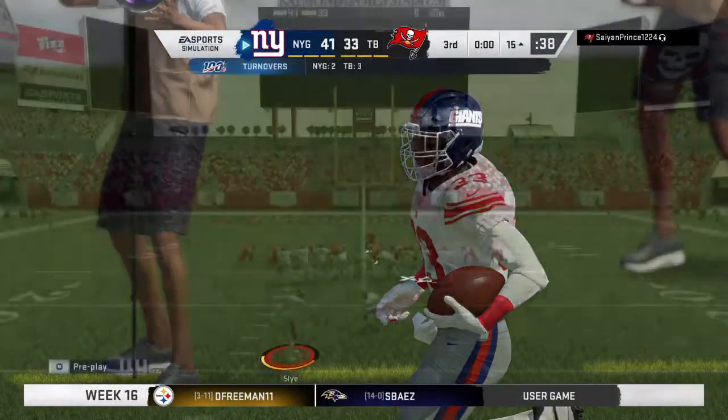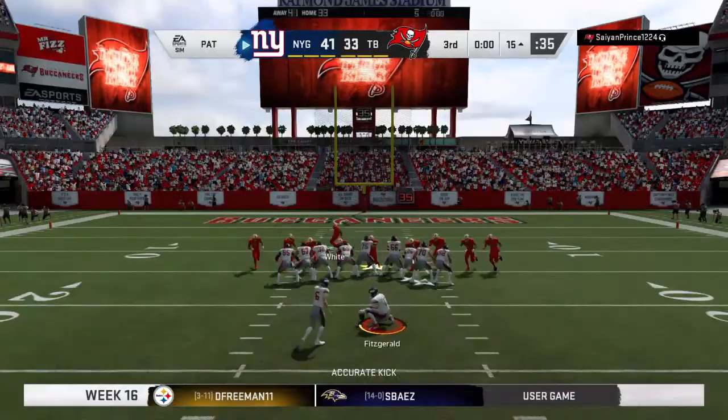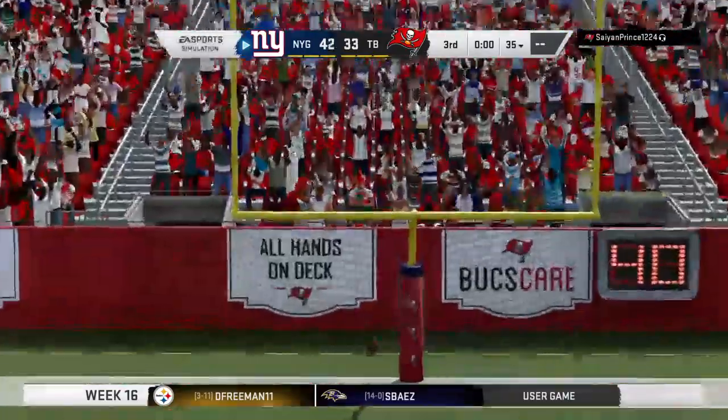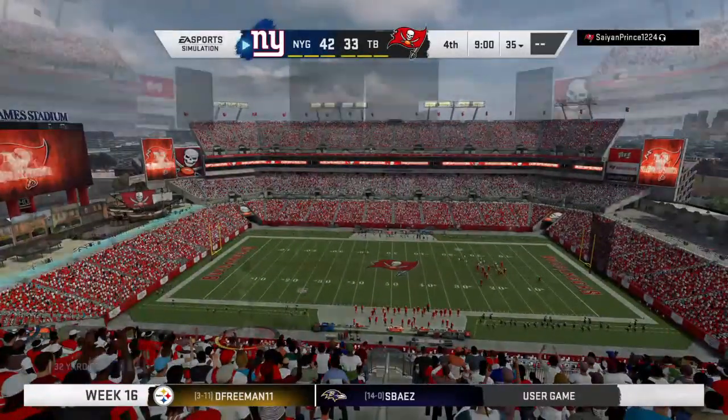Now that was a beautiful play. A pick 6. How would you punctuate something like that, partner? You mean with an exclamation mark? Exclamation mark, a big word. What would you do with that? Ampersand? I like it. Point after, right down the middle.